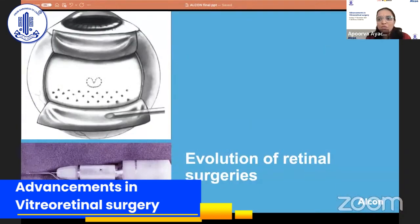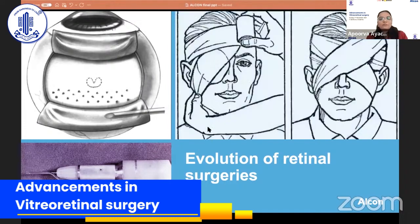So we know how the evolution of retinal surgeries has happened over the years. There was ignipuncture, diathermy at the scleral bed. Later, cryo came in, and then there was the all-in-one VISC, the vitreous infusion, suction, and cutter. Patients in the past used to be bilaterally patched and given bed rest for almost 2 weeks, and nobody used to complain.